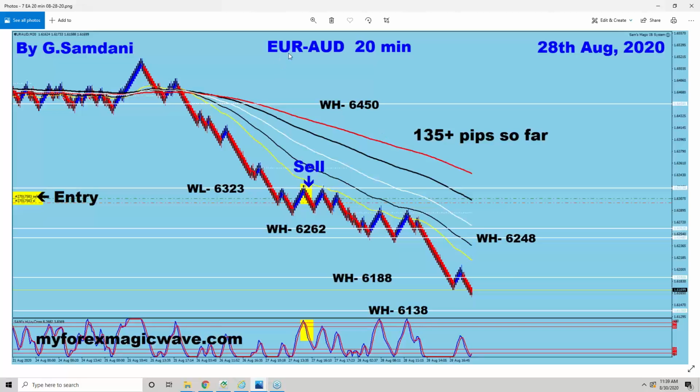And on the 28th, Euro Aussie, again, the Aussie is on the right hand side, so it presses down the Euro Aussie, and 135 pips to the downside. Beautiful trade. I missed all of that move, but it doesn't matter. You know, missing is much better than losing, right? So you wait for your setup, and that came here.